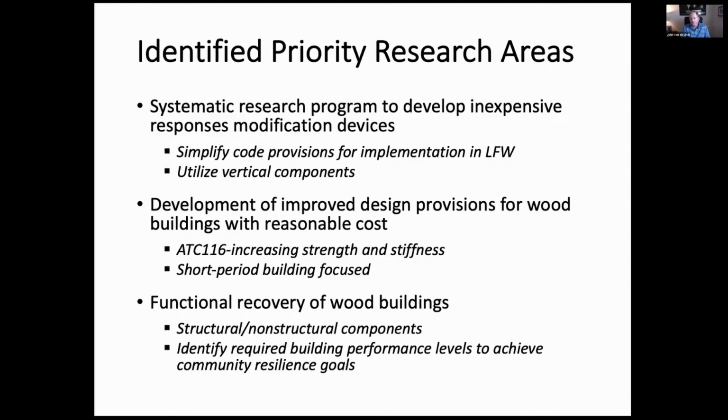So functional recovery of wood buildings. Obviously this is a huge topic with the ongoing work with NIST and others, and I think there's a lot of NSF projects that are focusing on this. And so it's really finding that balance between the structural and non-structural components. People focus and look at a single component or a couple of components, but how do you get them all working in concert is kind of the thought process here.